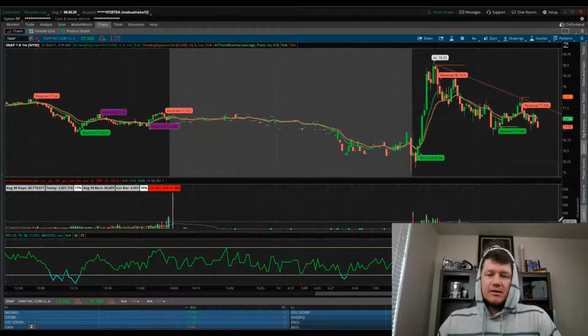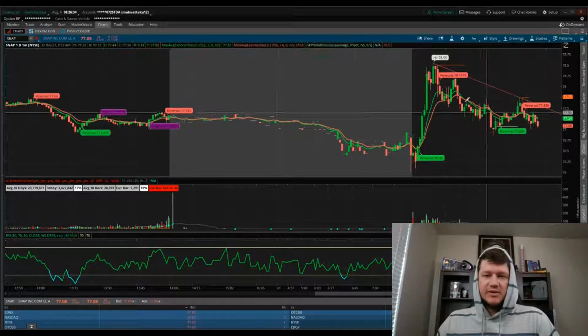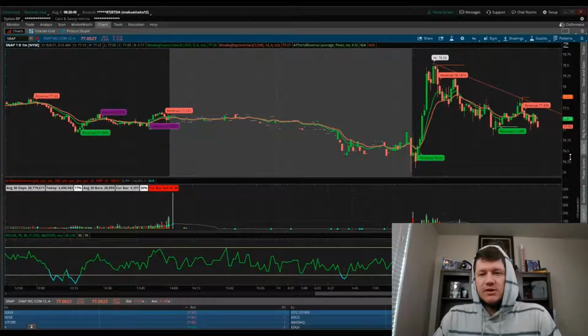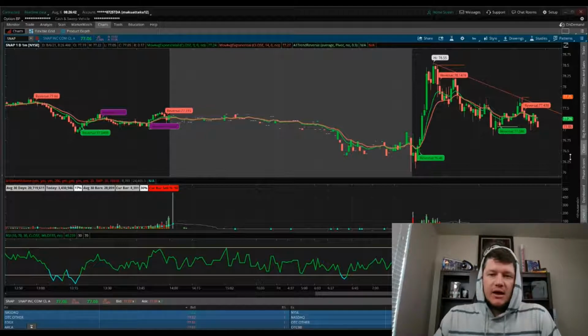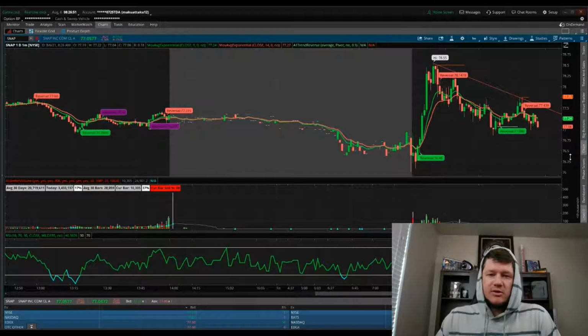I might be wrong, I might be right, but it's had some pretty significant down moves after this big up move. And a lot of times when it starts into a downtrend that way early in the day, it's usually pretty resilient at it. And I feel like a lot of the volume has been to the short side. So that's what I'm banking on.